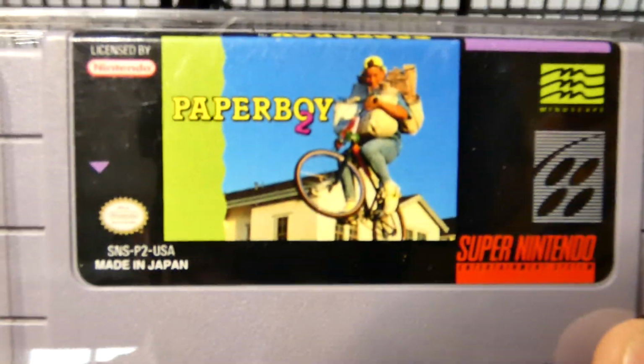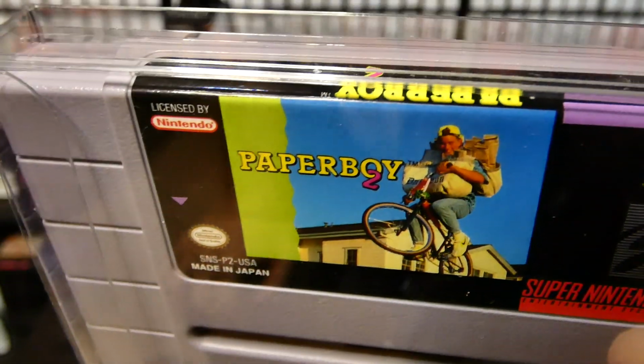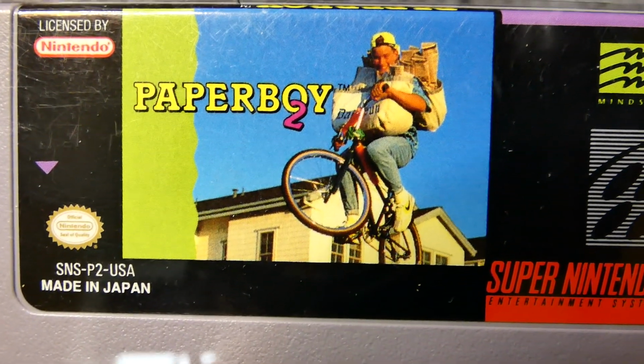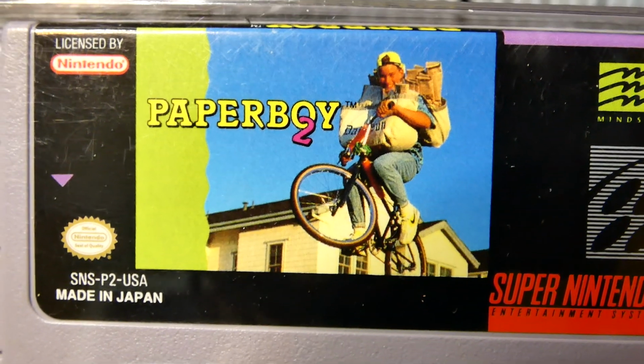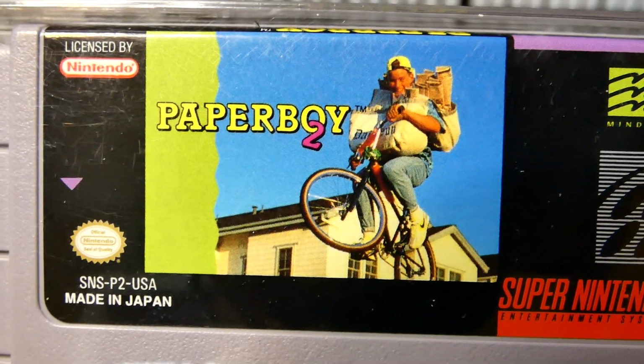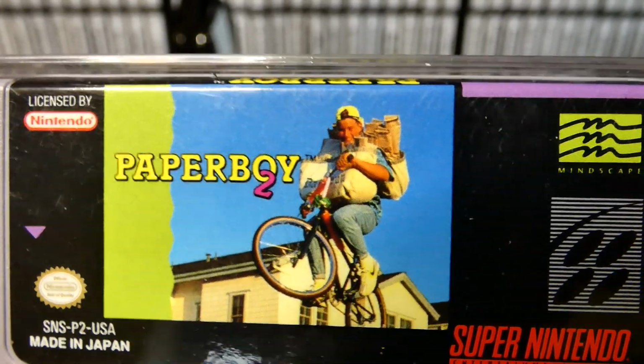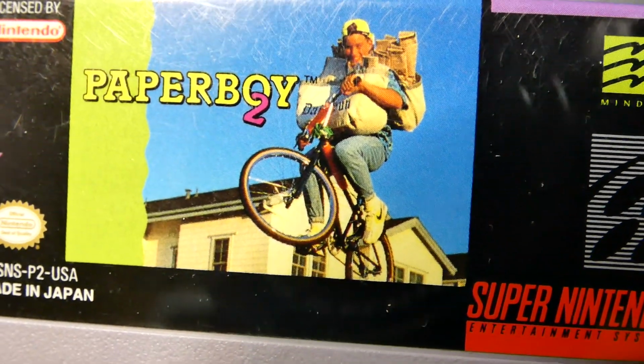We got Paperboy right here. Paperboy Part 2, that is. And let's take a look at how happy that Paperboy is. He looks like he's doing a wheelie right there, and he's carrying like two bags of papers. And he's wearing some Nikes. Look at that.